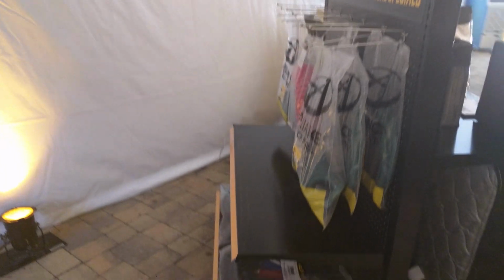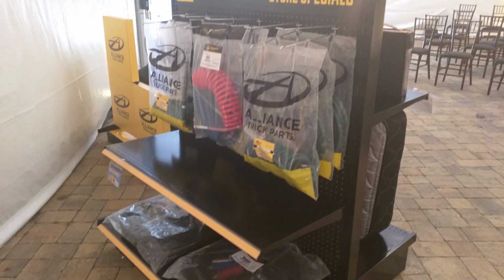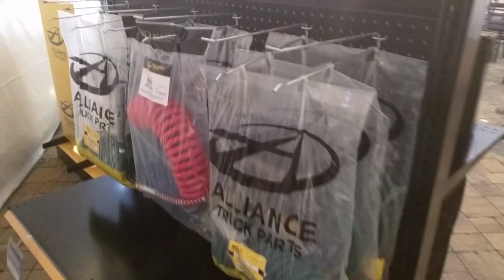The other great thing about what we have here is it's not slatboard, it's pegboard. The pegboard allows you to put the pegs, the holders in there, so you can really use that space and retail it with any products and however you want to do that.